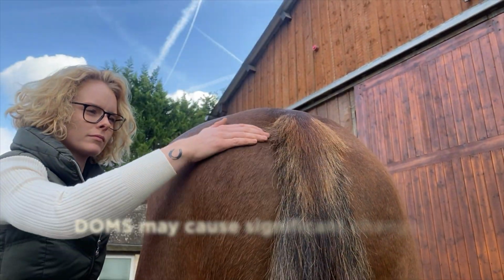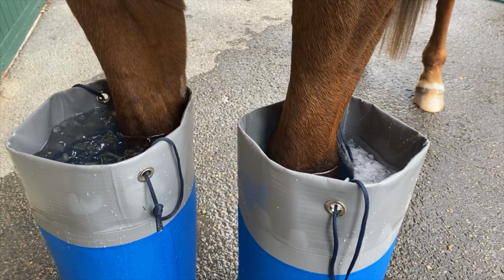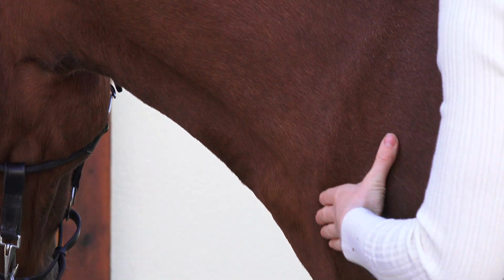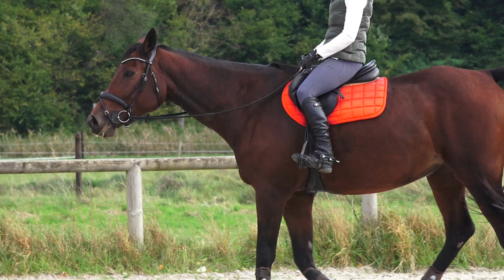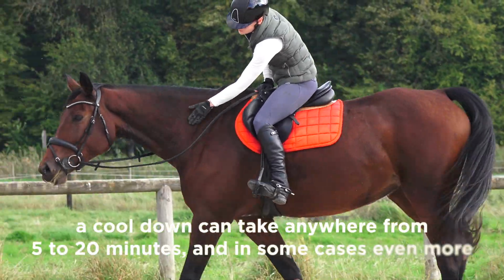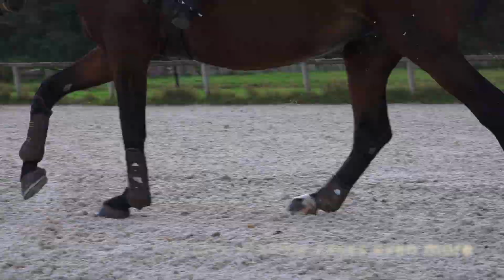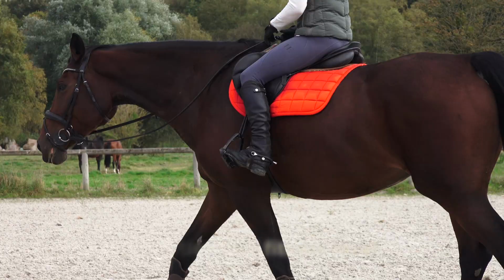Studies have shown that the delayed onset of muscle soreness may cause significant changes in muscle function and may actually increase the risk of sporting injuries. So with future performance and injury prevention in mind, let's move on and talk about cooling down our horses after riding or exercise. A cool down can take anywhere from 5 to 15 or 20 minutes, and in some cases even more. This will depend on the horse's general physical condition and fitness level.